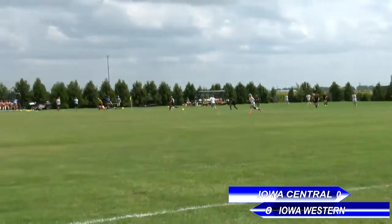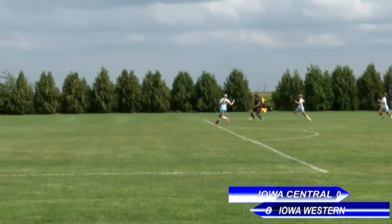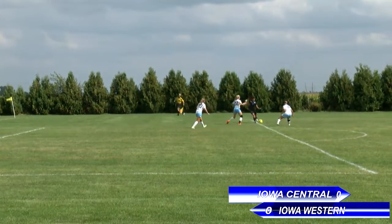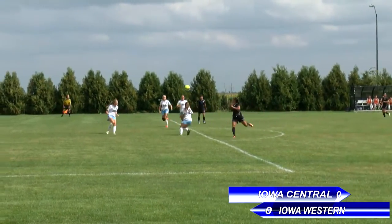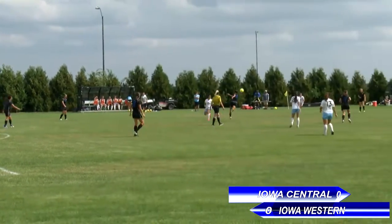A little bit of a volley in the middle, and Iowa Western will come out. Now she's got open space in front of her. If she can beat Woodcock. Woodcock, the last defender between goal, cuts her off well, makes her double back. Now loft through the middle, pass a little bit errant, and it'll be controlled by an Iowa Central defender and cleared away.